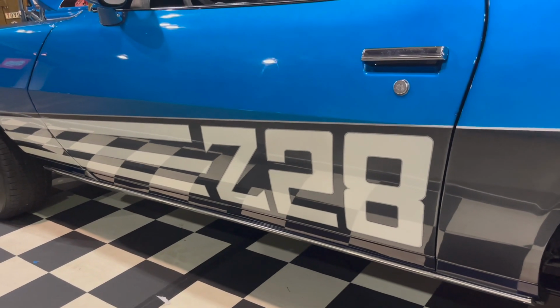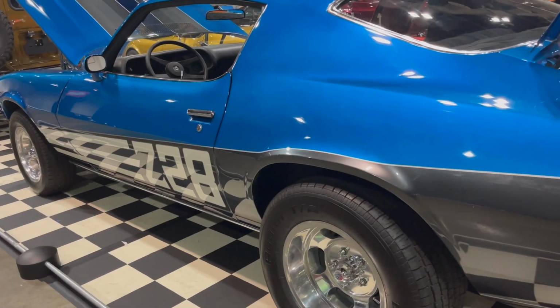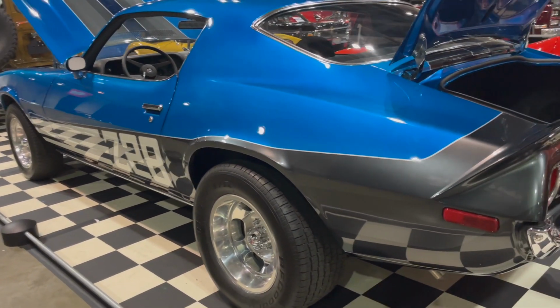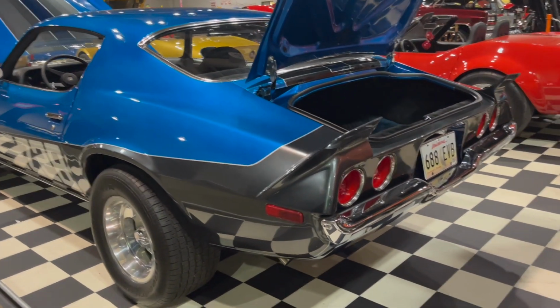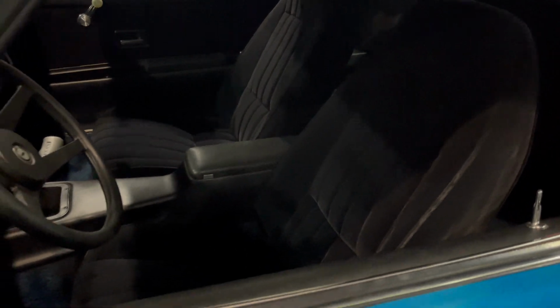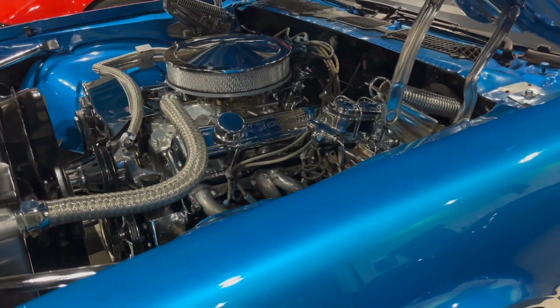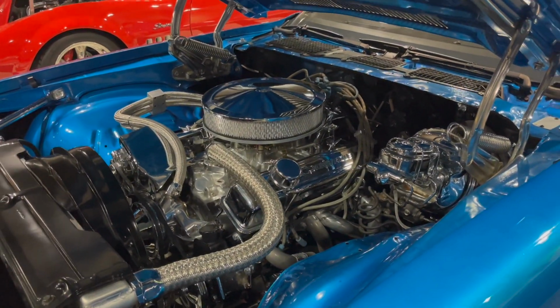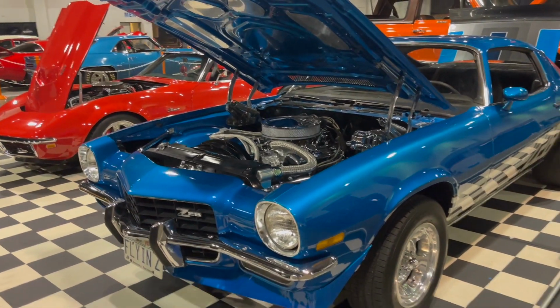You gotta start with the hand-painted graphics. That is not vinyl, that is not a decal. Love the oval slot mags. I love the kind of ballwood motion rear paint treatment. Velour, anybody? Had to have velour back then. And then just a good old small block Chevy, chromed out to the max. Wow, what a beauty.